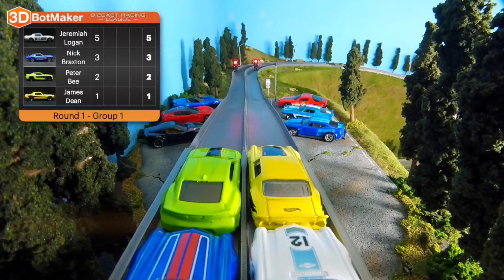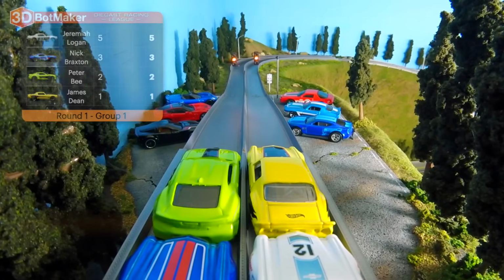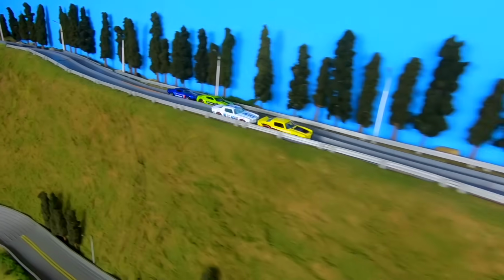We have James Dean in the front right in the yellow car, and Peter B. in the front left in the green car. You know, it's interesting. Every tournament seems to feature a Jimmy or a James. Well, at least this time he's not crazy. Well, we'll have to wait and see about that.